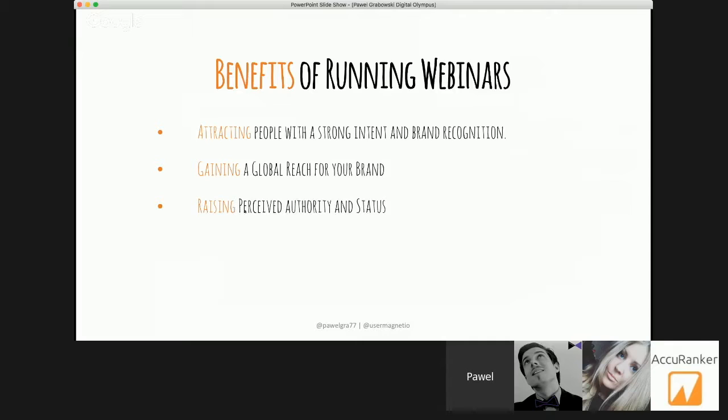And by doing so, you become perceived as an authority. You develop strong partnerships. That's especially true if you invite guests to co-host a webinar with you. Then you develop partnerships with these people, and they're very often influencers, people you want to build those relationships with. And you build a content library.